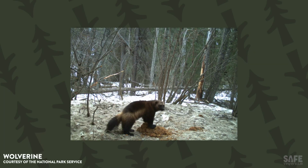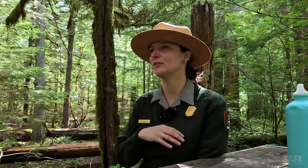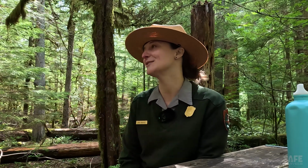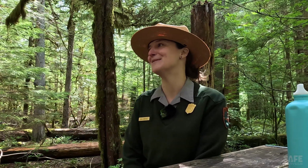Yeah, a wolverine, they're in the mustelid family. So they're essentially a type of weasel that could get maybe 50 to 60 pounds. And they're pretty elusive. They live in the most extreme environments up in the mountains, and they travel and they have huge ranges. So I think they really, to me, kind of encapsulate the wild nature of the mountains and the wild nature of North Cascades in one animal that's just living its life up in those mountains. So I think that's why we all get really excited about them.